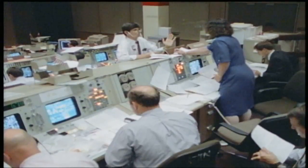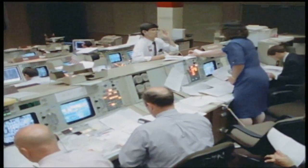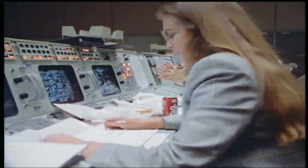I think, paradoxically, it brought out the best in everybody at this point, this massive failure, and we all had to pull together in order to make it right.